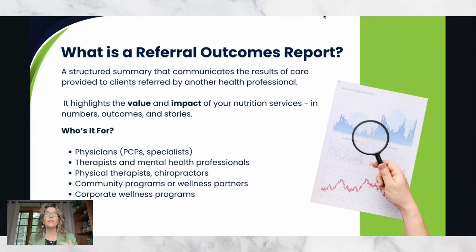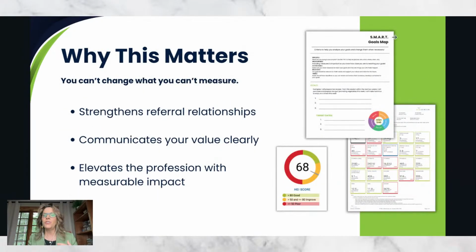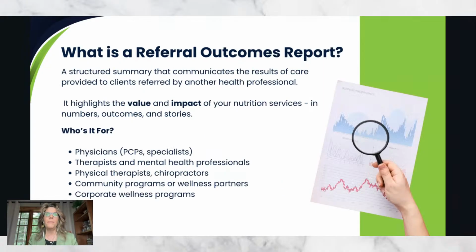Okay, and what we were showing there, let me just go back a little bit here. What I'm showing here are some of the reports we're going to take a look at that help you quantify the progress that clients are making when they're in your care. One of the things we're going to talk about today is a referral outcomes report. I used to call these executive summaries, but I actually like the referral outcomes report better.